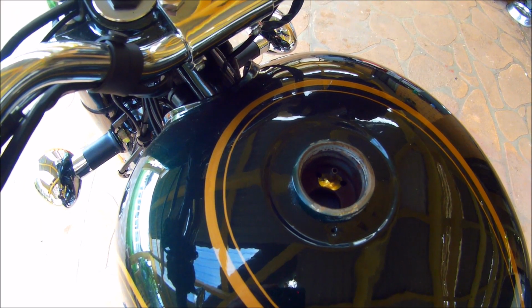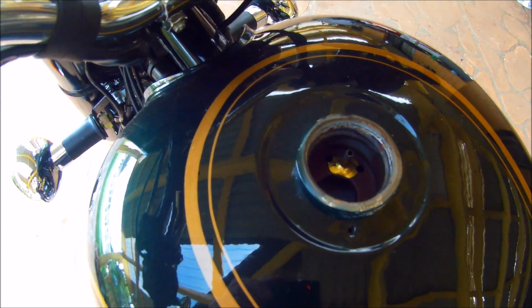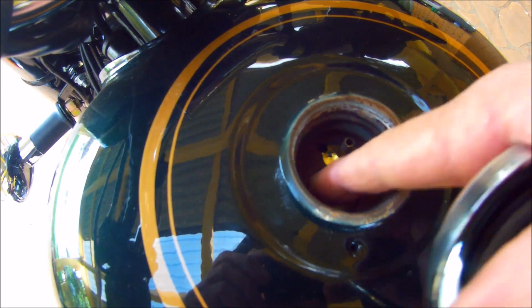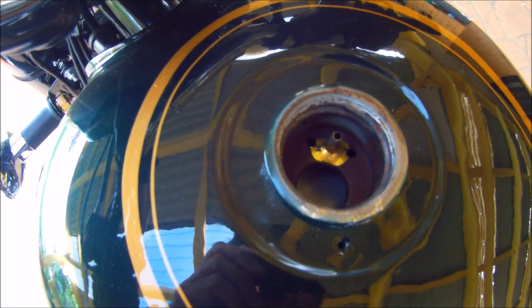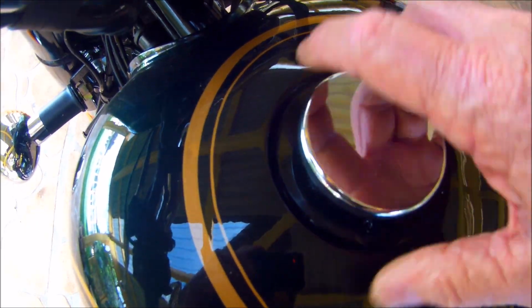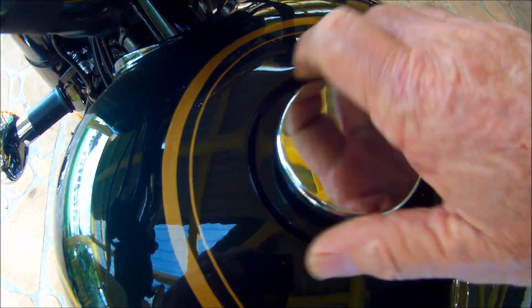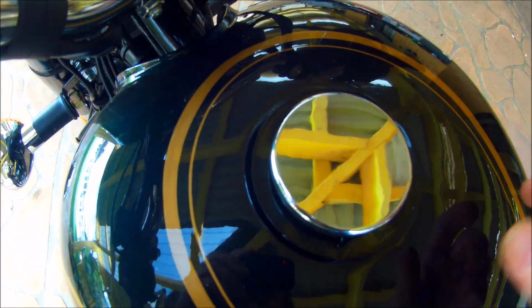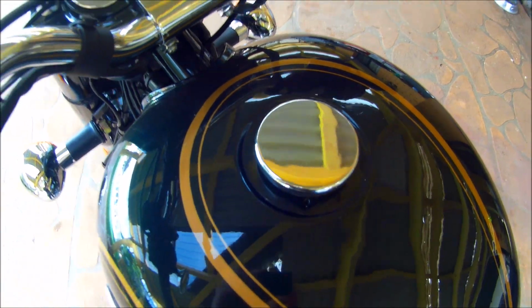So one good tip guys with these Euro 4 models, don't overfill them when you're bringing the fuel up. Don't bring it up any higher than the lip here, lower lip there with the fuel. Then when you put your gas cap on, just screw it down till it does that first click, and leave it at that.